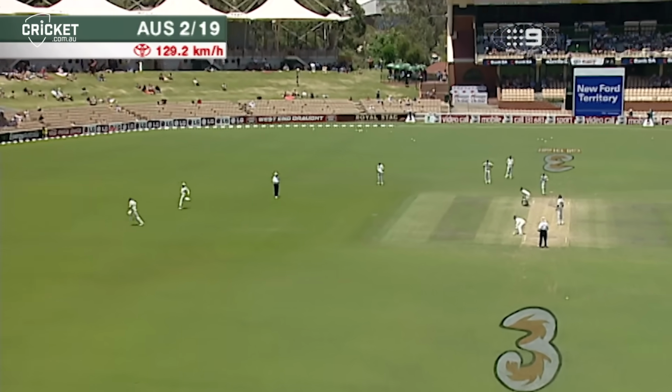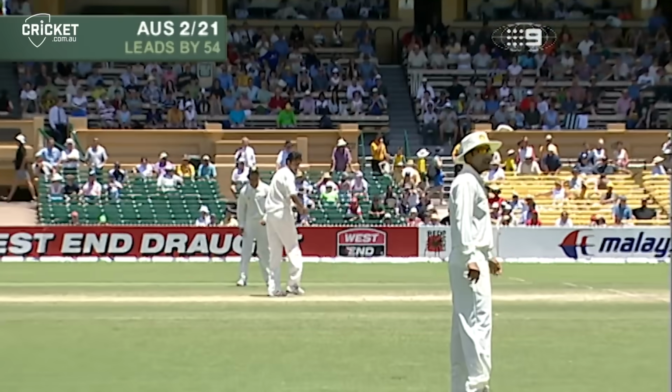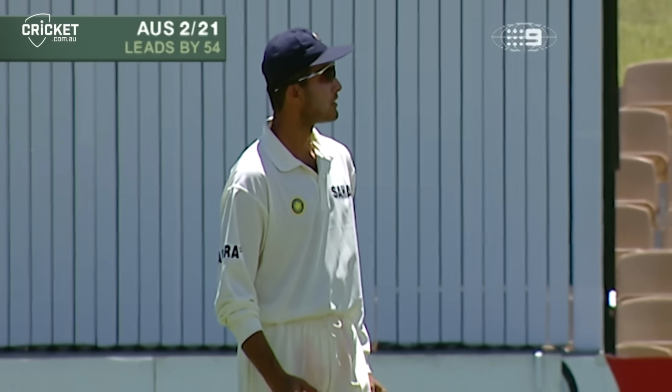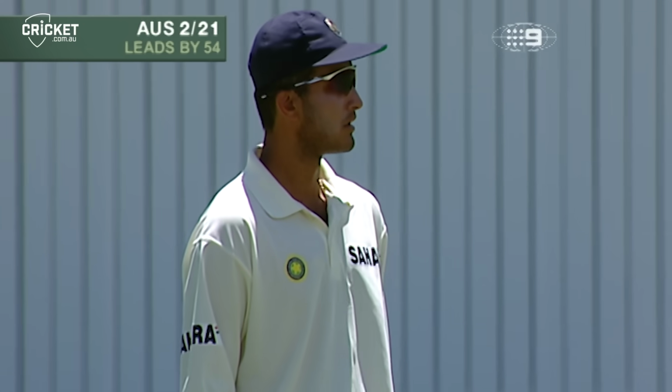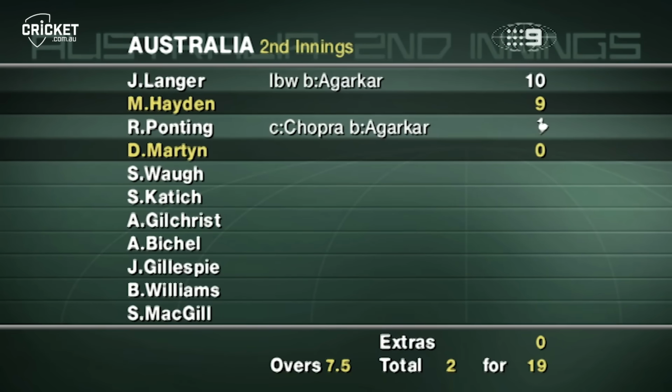Oh, that's slack fielding. Martyn will get 2. He should have only got 1. He gets himself off the mark. And that will be lunch. Australia are 2 for 21, lead by 51 at lunch on day 4.